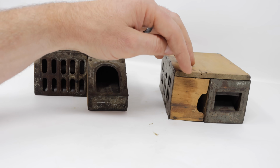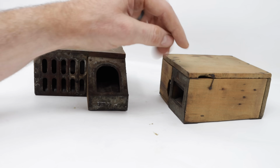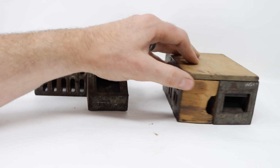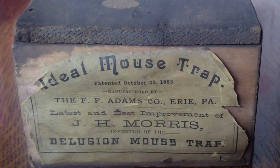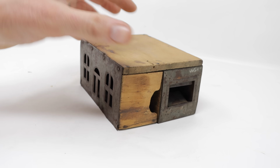Almost all known examples have evidence of a mouse that chewed through the wall, right here. They also like to chew at the top. They'd go inside, get caught, be trapped in this door, but the wall was made of wood, and with those sharp teeth, they had no problem escaping. I only know of one example that doesn't have a chew mark in it, and it still has the paper label. That's worth a lot of money. But even in this condition, I'm still really excited to add an Ideal to my mousetrap collection.